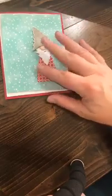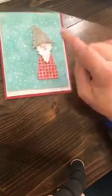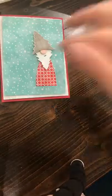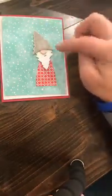But isn't that gnome so cute? So if you have the tree punch, here's one more reason, or if you don't have the tree punch, one more reason to get that tree punch, because it's so adorable. Because there's so many cute things you can make with just the tree. But I love when I see alternative ways I can use a punch.